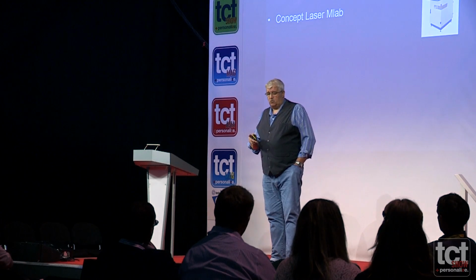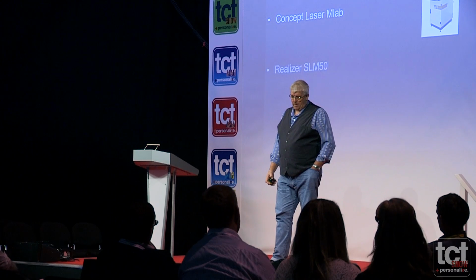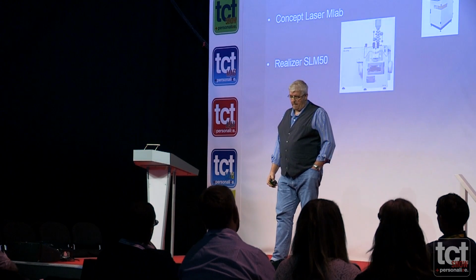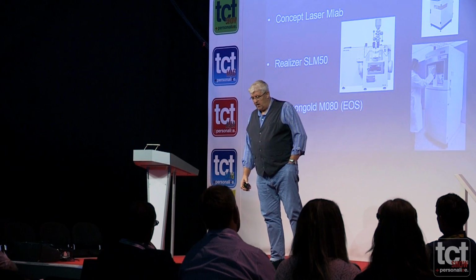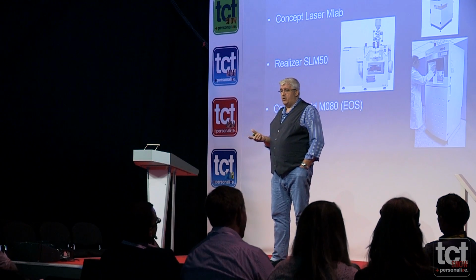So which technologies are there out there that we're looking at for the additive manufacturing of precious metals? All three of these technologies can be seen in this hall. So there's the Concept Laser M-Lab, the Realizer SLM50, and then there's the Kuxengold and EOS M080. The Concept machine, the M-Lab, is being used in the UK by a company called ES Technologies. They are producing jewellery items on it regularly. The Realizer is more a European-based machine used by a couple of companies in Italy. And the Kuxengold M80, I'm lucky enough that that's actually being used and operated in the factory next door to me.